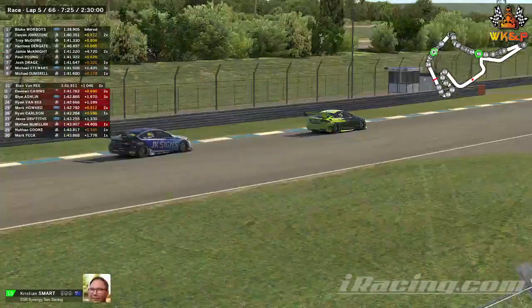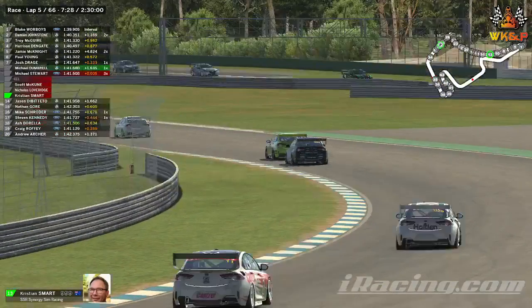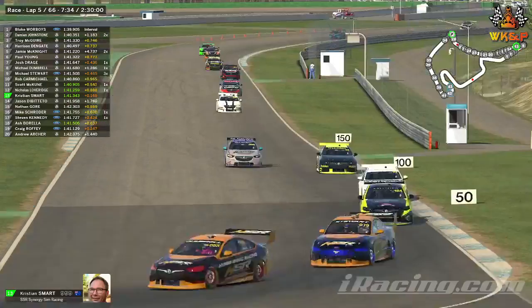Still a lot of kilometres to go, and playing the pit stop strategy right, or even getting a safety car, that'll bring you right back into the game, that will. That would definitely. Let's have a look.